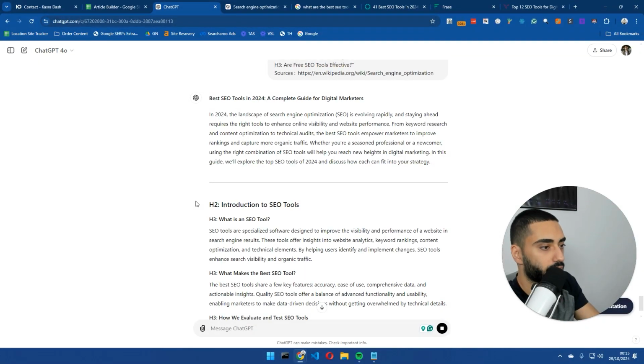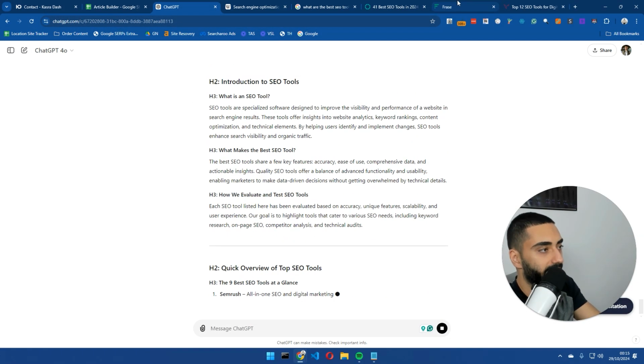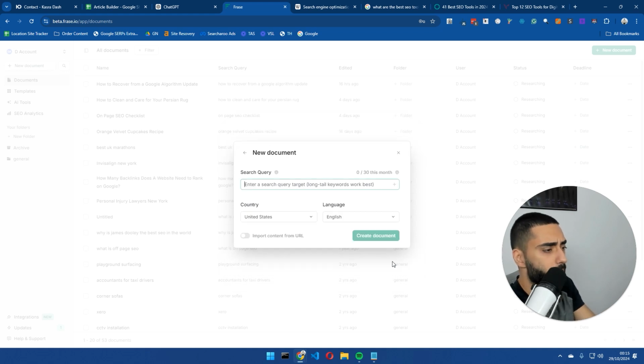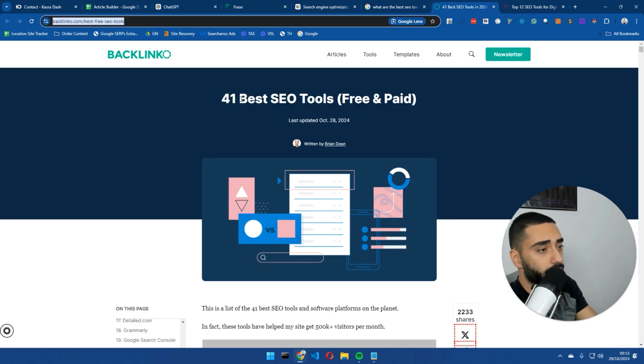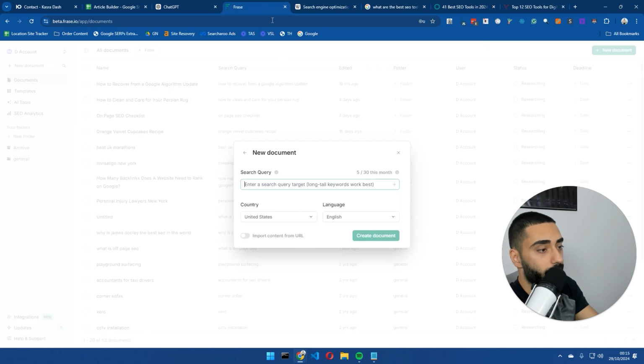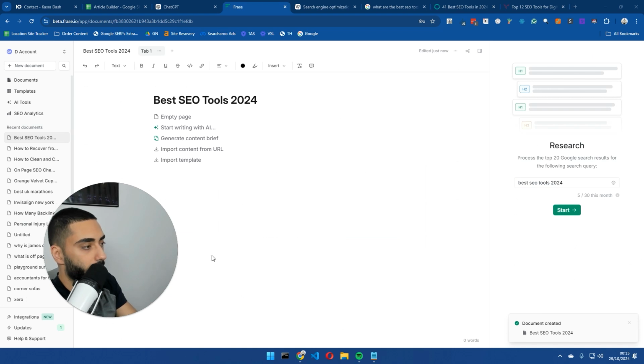Now, one thing that I'm also going to be doing while this is doing its thing is we're also going to be grading the actual SEO score, right? So this is a tool called Phrase. It's kind of like a Surfer SEO equivalent, but this basically will give us an actual SEO score, right? So all I'm going to do is I'm just going to fire in Best SEO Tools 2024, right? And I'm going to click on Create Document.